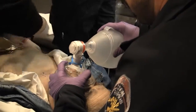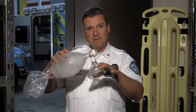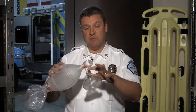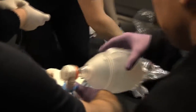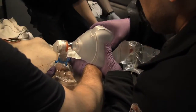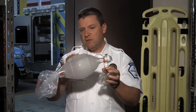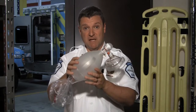Notice the masterful job that this firefighter is doing in managing the airway. He's actually holding the mask to form a great seal around the patient's face, kind of forming a C shape to hold the mask, and an E shape with his fingers to pull the jaw up into the mask and form a good seal. Now you'll also notice that after a few breaths, he gets his partner to come help him so that he can hold the bag and his partner can do a better job holding the seal, which is even more ideal.